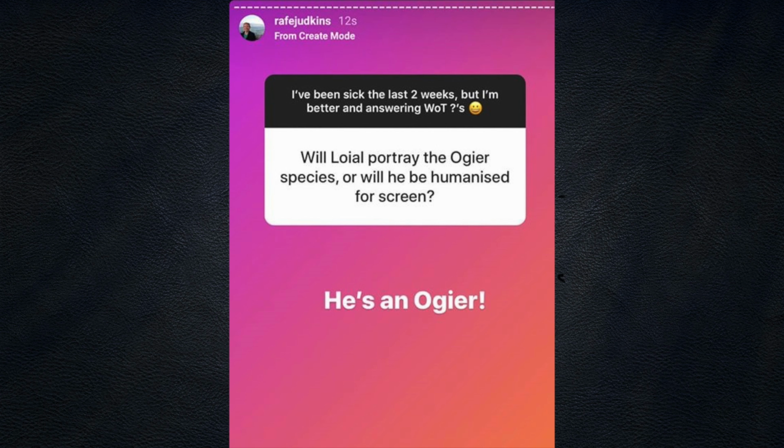"Will Loial portray the Ogier species, or will he be humanized for screen?"